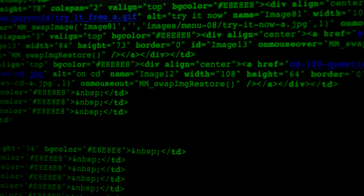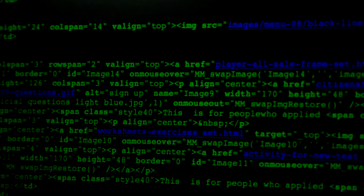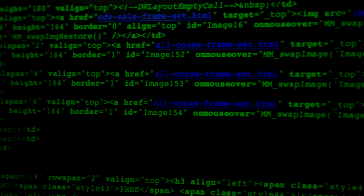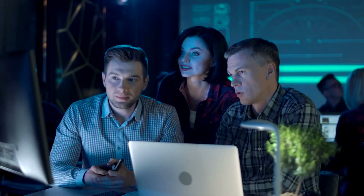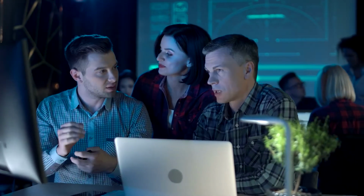5. The IR team is also supposed to conduct a recovery investigation after the threat has been eradicated so that they can find out if parts of it still exist in the system. It's important to be as thorough as possible. What does an incident response team do? Even though an incident response team has a ton of jobs, here are 3 main things they're required to do.